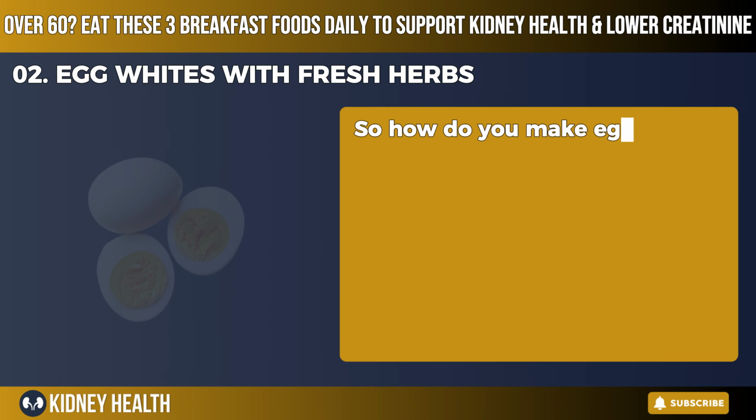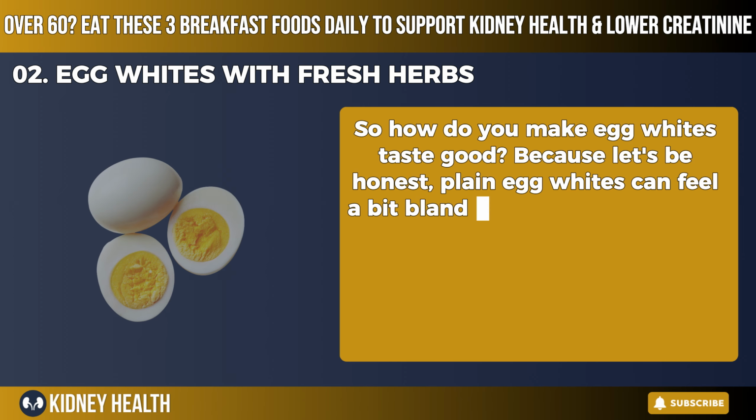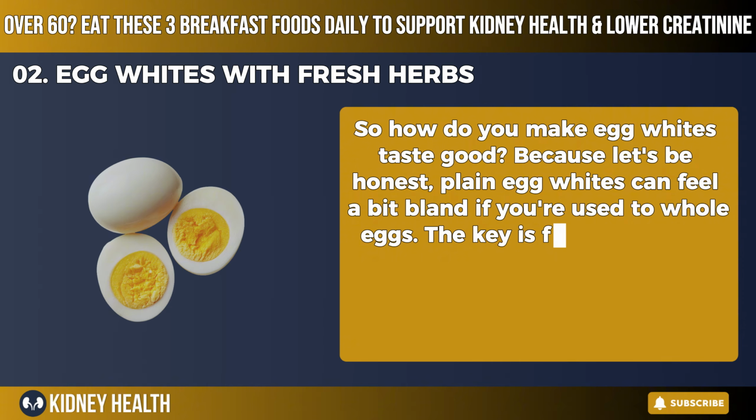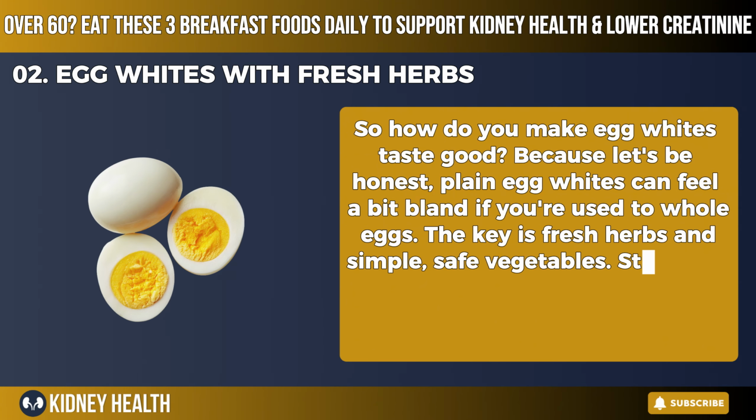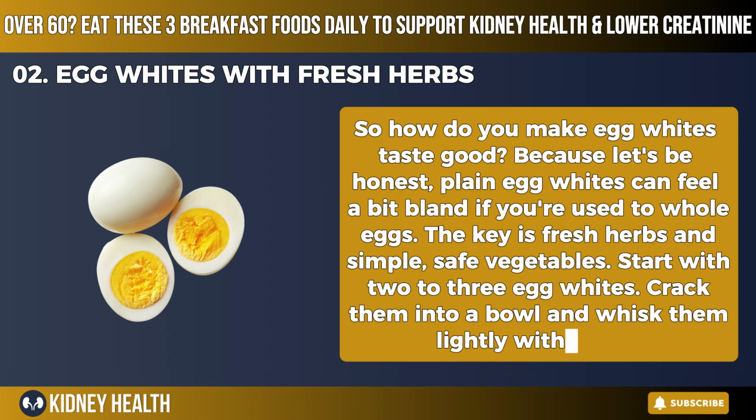So how do you make egg whites taste good? Because let's be honest, plain egg whites can feel a bit bland if you're used to whole eggs. The key is fresh herbs and simple, safe vegetables. Start with 2 to 3 egg whites. Crack them into a bowl and whisk them lightly with a fork.